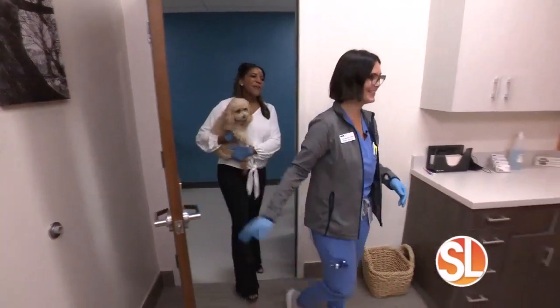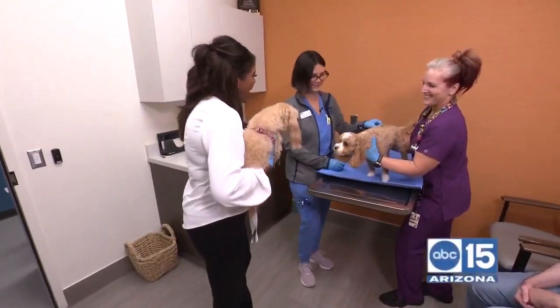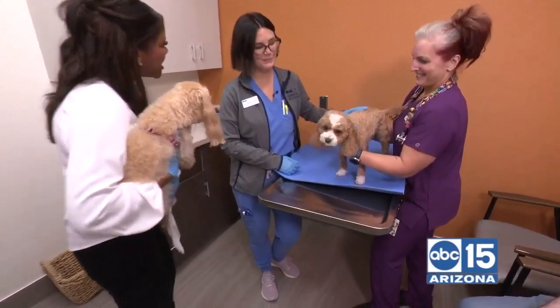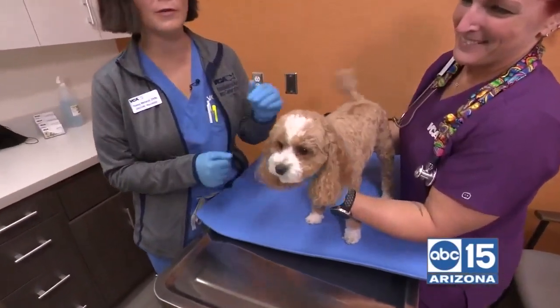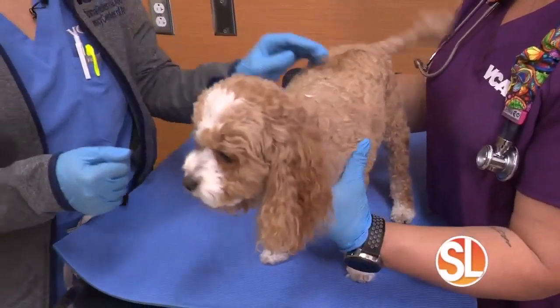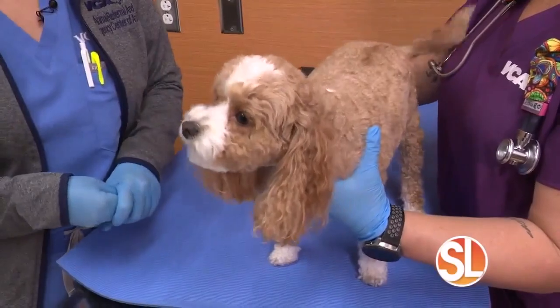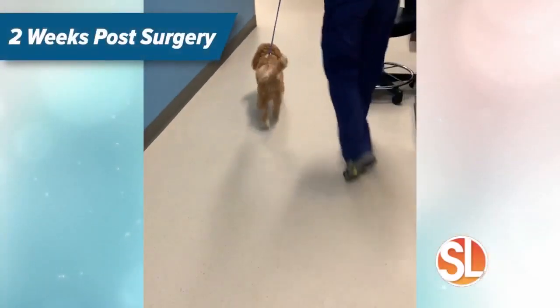Hi, Remy. Oh my goodness, look at Remy, and then she's looking at her sister here. Look at that tail go. Oh, I love it. So what happened to Remy? Remy is the perfect example of what we were just talking about. She came in because her owners noticed she wasn't able to use these back legs. Luckily, you can see she's using them great now. How old is Remy? Remy is 3 years old.